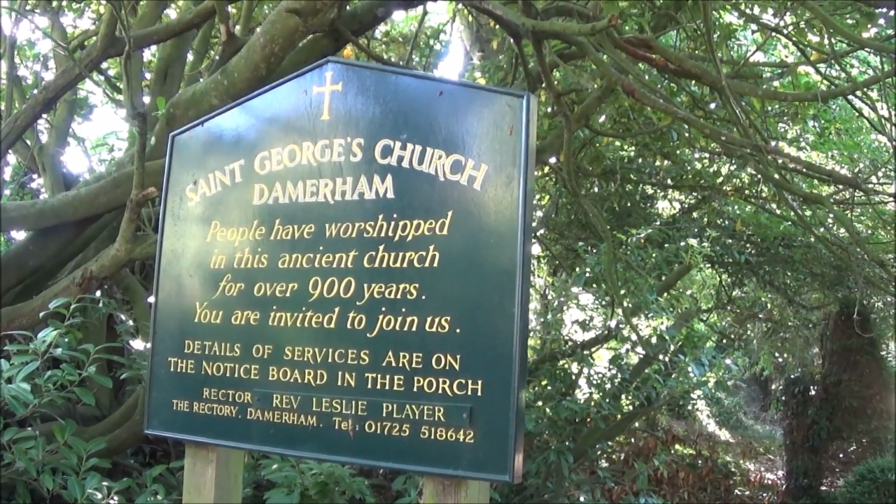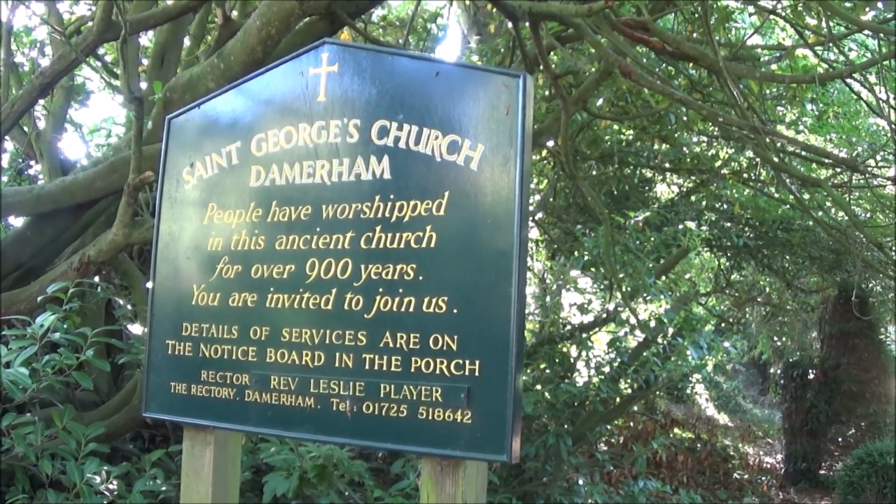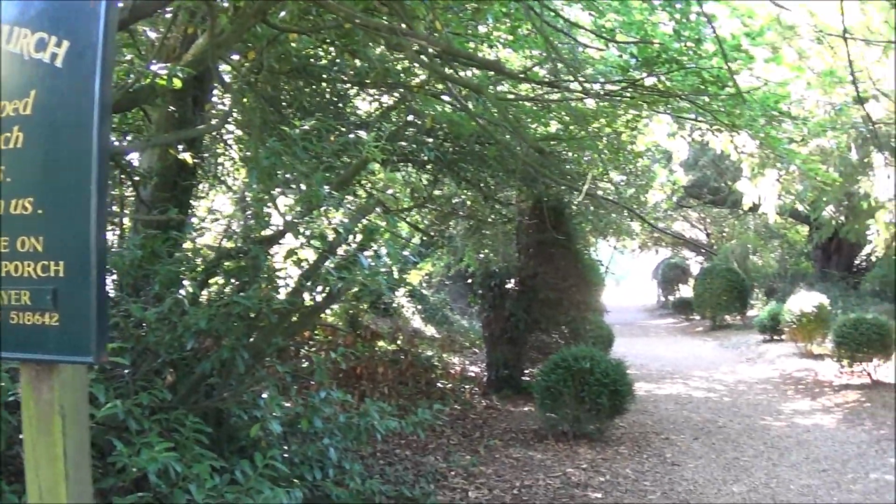and it's St George's Church, Damerham. As it says, it's 900 years old. It's a 12th century church, and it's also Grade 1 listed. Let's go and have a look.